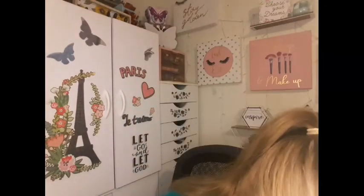Okay, now what I'm going to do is take a more concentrated fluffy brush like this, and I'll go back in with that green, and I'm going to build it up a little bit above that brown, just like that. There we go. Yeah, just like that.